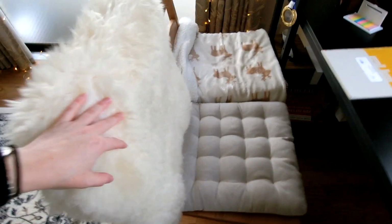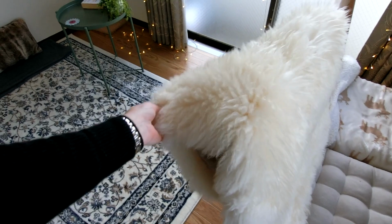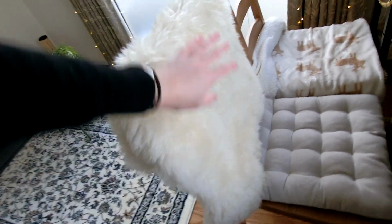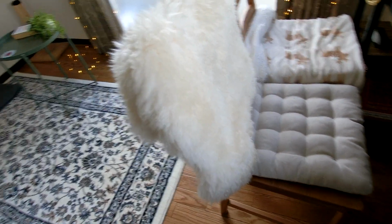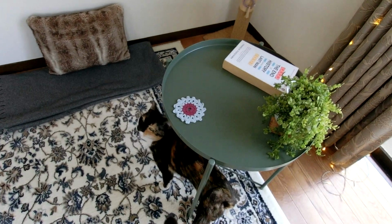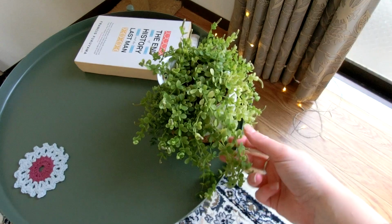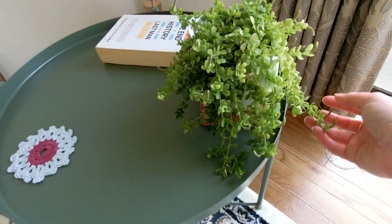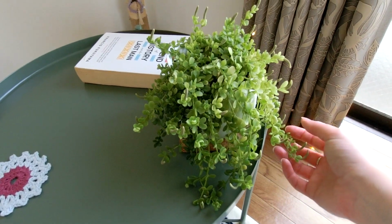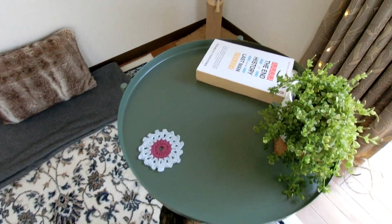These are the chairs I bought recently from IKEA. This little sheep rug was actually on my sofa, but I want to keep it. And it's nice and fluffy and soft to sit on. My really nice IKEA rug. This is my coffee table. I really like this little plant. It's been growing so well. I've had it for almost 3 years now, and it's just been growing like crazy. And lo and behold, another book, because why not?